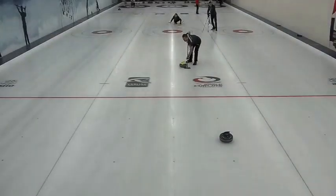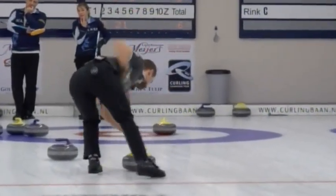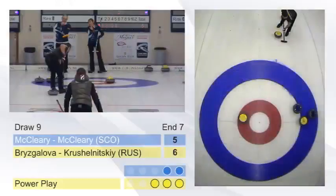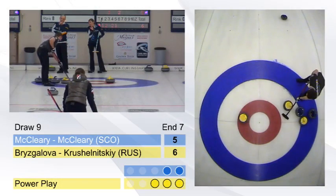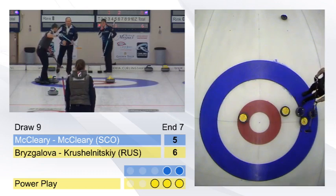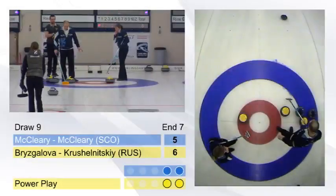She's just coming down to freeze on that blue one. Maybe even tap it a little to get a bit of room at the back so they can maybe play on that, moving that blue one later on. Just bouncing off, and that's okay for them. That's not a bad position. It doesn't set up a double, I don't think.